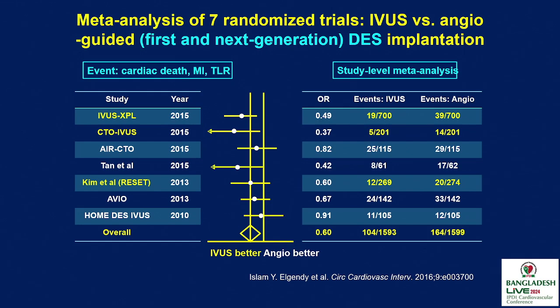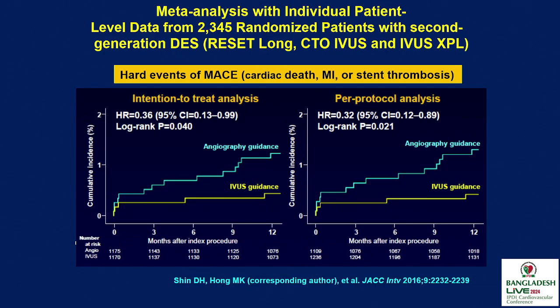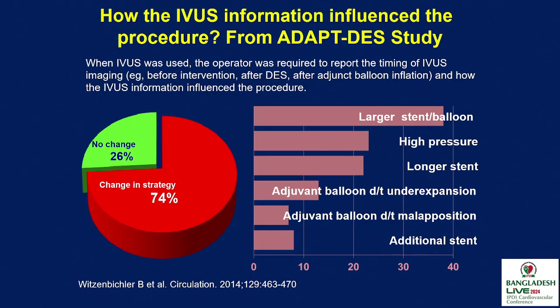Still, there is some dark zone remaining in some of the trials. And the IVUS-XPL randomized trial also showed that events are significantly lower in the IVUS group than with angiographic guidance. And how does IVUS information influence the procedure? From the ADAPT-DES registry, you can see the change in strategy: the length of the stent, the length of the balloon, or an NC balloon for post-dilatation. In 74% you would have to change the strategy if you don't use IVUS. So IVUS may be beneficial, and definitely beneficial, in this subset of patients.